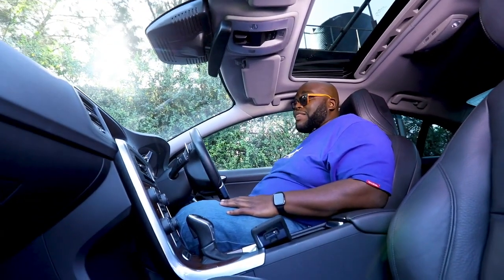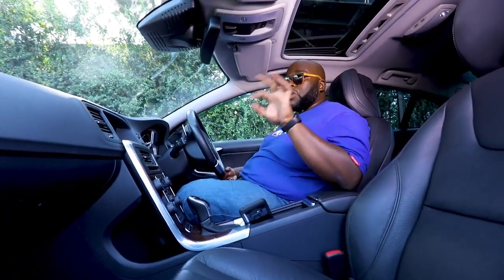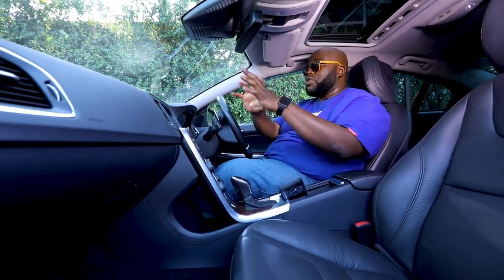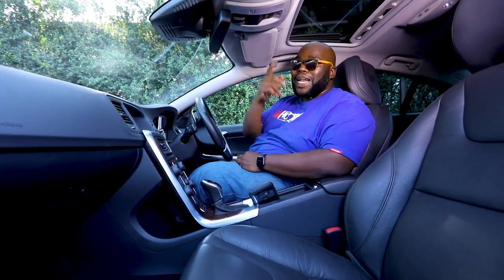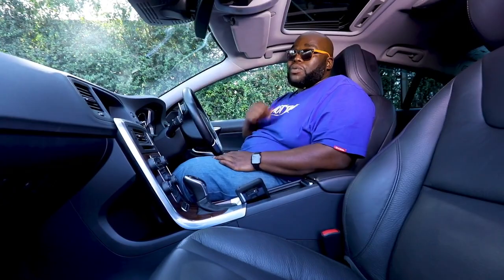Now, I've just said a third of what this car can do. It's time for me to hand over the reins to Mr. Mirigi, who's our resident tech expert. He's going to give us a lowdown on this Volvo premium sound and audio system, and of course on the back seat and the boot, and then we're going to drive this car and give you value for money as to why this is the car for you.